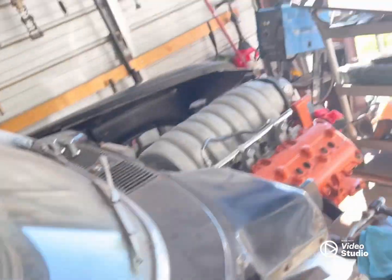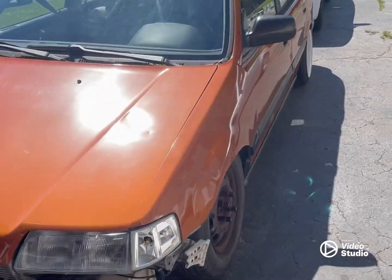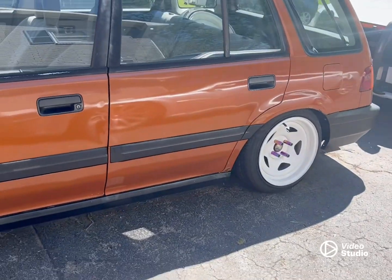And so excited, Ethan got rid of his Golden Nugget Honda and traded for another Honda wagon. So he has a little fetish with the Hondas now. She's going to need some work. Definitely going to get raised back up off the ground. This thing's sitting too low.